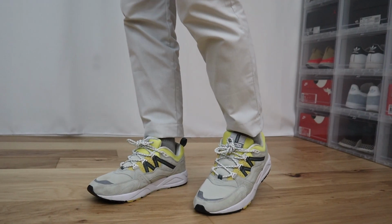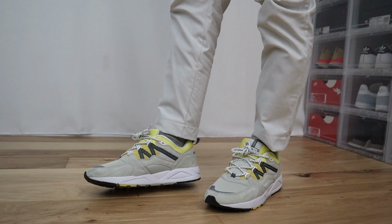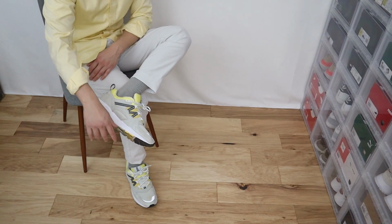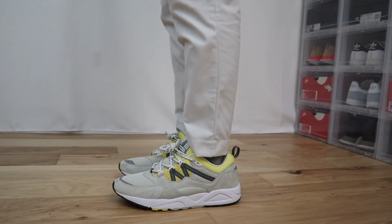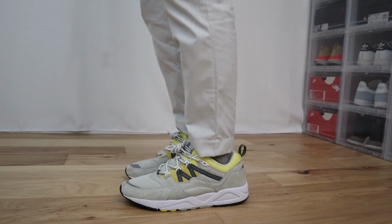I think the Karhu Fusion 2.0s are a really underrated sneaker. These are actually one of my favorite sneakers right now because not only are they really comfortable, but I just like the overall colorway that they used on this pair specifically. The yellow hue is a very nice subtle touch that just gives it a pop of color, and again, these shoes are really comfortable on feet.